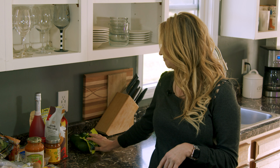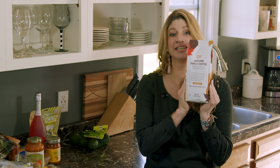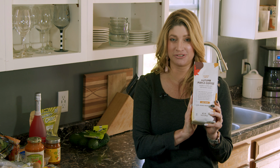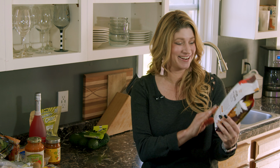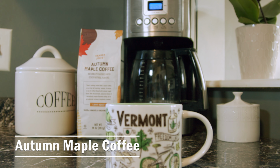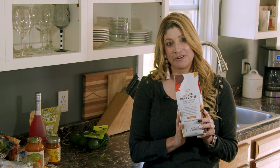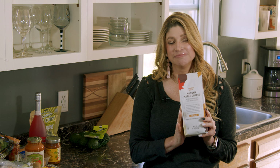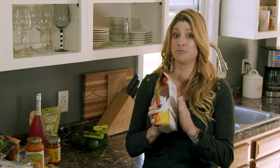Nobody likes that. The other thing that's so cool, oh my God, I can't wait to open this. I struggled not to open this before the video because I want to try it so bad. It's autumn maple coffee and it has actual natural maple flavor in it. I'm a Vermonter. I love maple flavor. Maple flavor is so delicious. It's so good. And I'm super excited about this.